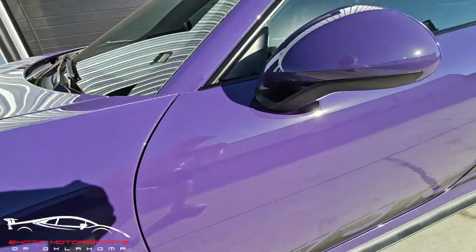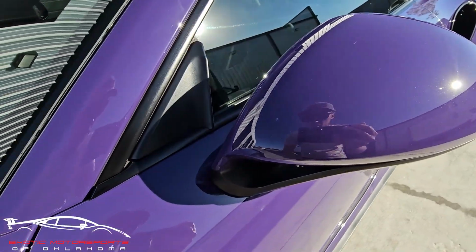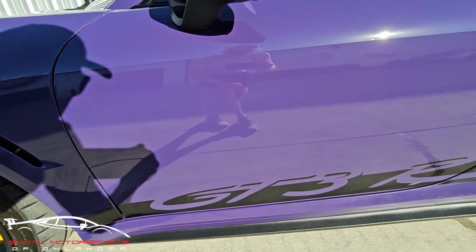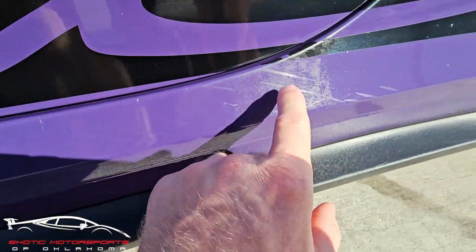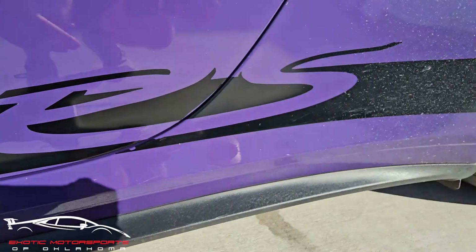Fender looks good. You're gonna have a few rock impacts here on the side mirror. It's hard to tell if those made their way through the paint. A-pillar looks good. The door looks good. Now we do have some scuffs all throughout the PPF here, and a little tear in the graphic from getting in and out.